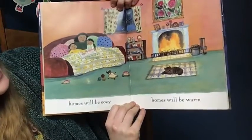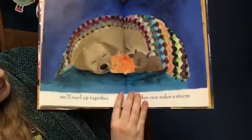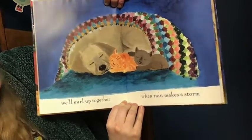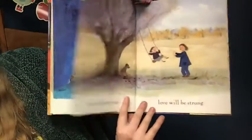Homes will be cozy. Homes will be warm. We'll curl up together when rain makes a storm. And cuddle, cuddle, cuddle. Nothing like being inside under the blankets when it's storming and rainy outside.